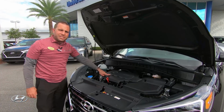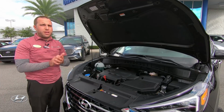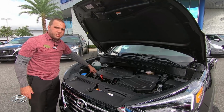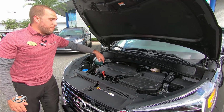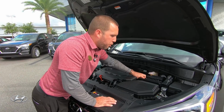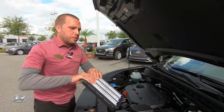It's a GDI engine still, so that stands for gas direct injection, which basically gives you a direct injection of your gasoline to your engine. It sits really close in your cylinder, and still sits on a liquid filled motor mount, which is going to absorb the vibration of the engine and make the ride a lot quieter. You have a steel chain in your engine. You have easy access to your air filter right here that I showed on my last video. It can save you a little bit of money as far as maintenance.